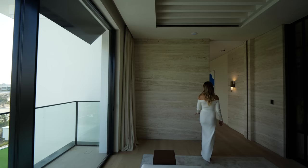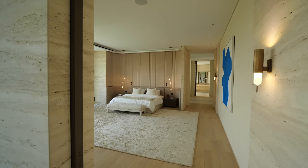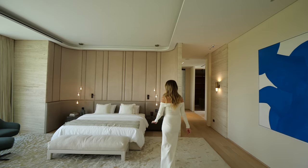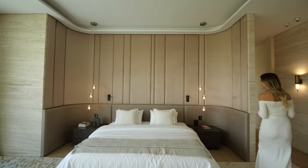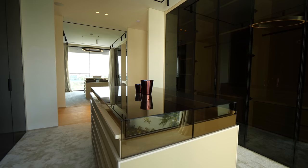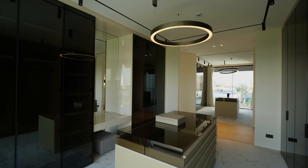The sandblasted travertine walls follow from the ground floor up to the bedrooms. You've got a pocket sliding door into the main area with this gorgeous bed and this curved headboard, which I thought was quite unique. And again, you've got a balcony in this room, speakers throughout and a recessed ceiling. Now we're going to head through to the dressing rooms. You've got one on either side, so 2 in total, both equal sizes, so no arguments on whose is whose.